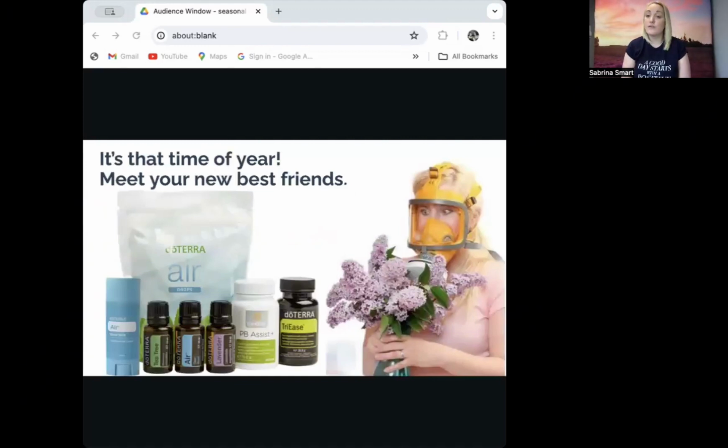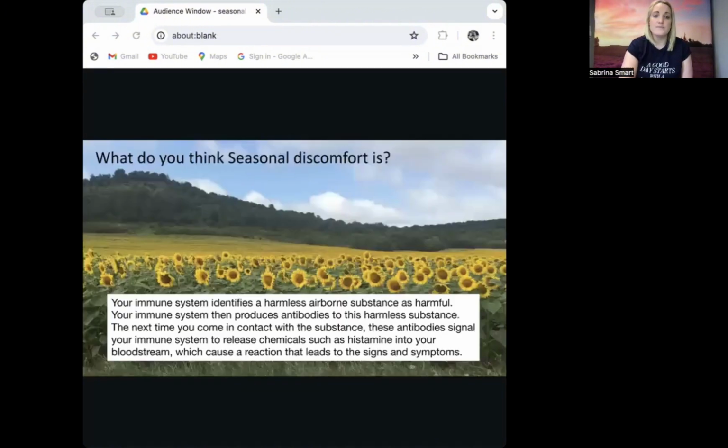Okay, so let's walk you through your seasonal relief. What is it that we can help you with right now? First of all, I want you to look at what seasonal discomfort actually is. What is causing it? Your immune system is identifying a harmless airborne substance as harmful. It's taking that pollen and thinking it is harmful to our body. So our immune system then produces antibodies to this harmless substance. It's not going to hurt us, but our body does not know that. It creates antibodies to prevent it.